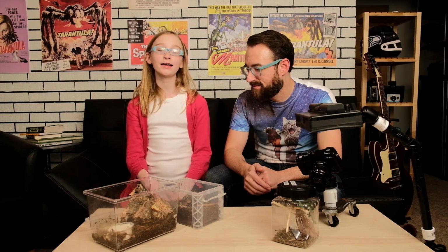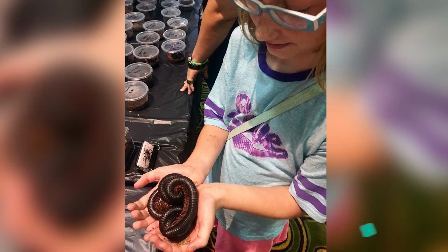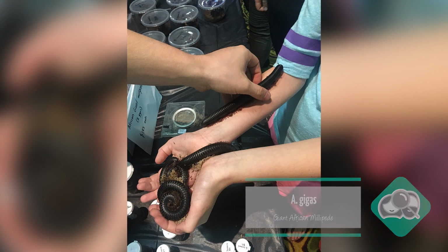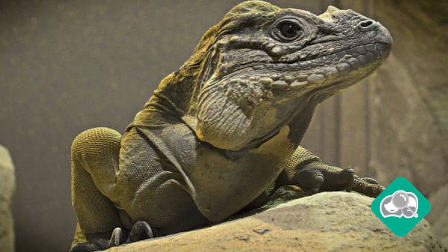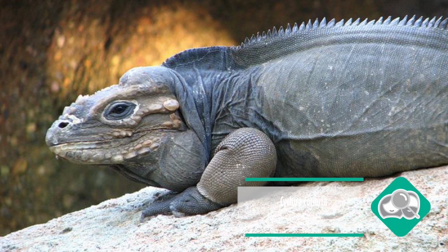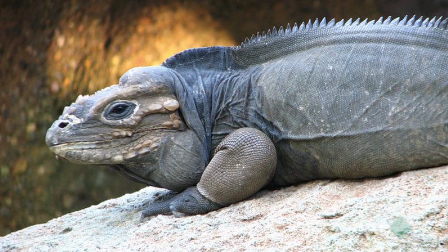So, an invertebrate that I want is the giant African millipede. We've been lucky enough to hold them when going to a reptile show, and they are super cool. What about a reptile? Probably a rhino iguana. We have a long-standing debate. I don't think they're cute. I think they're awesome. And Gwen thinks they're cute. I would love to have one too.